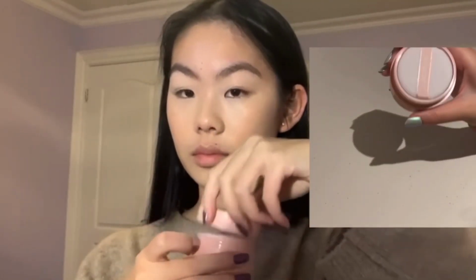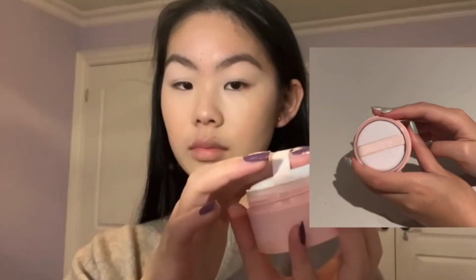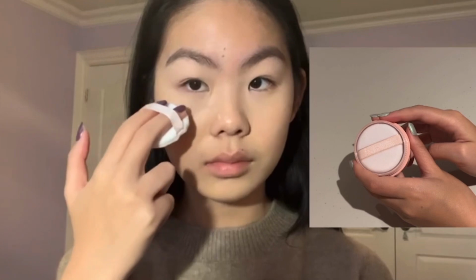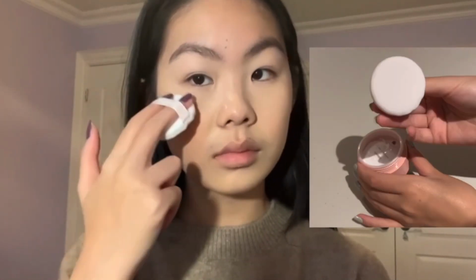Next, for the powder, is the Peach Cotton Multi-Finish Powder. It is 15 grams and it's from the brand SKINFOOD. It comes with its own applicator and it's really soft. I really like it. And this is just me applying it. It makes everything matte and flat.